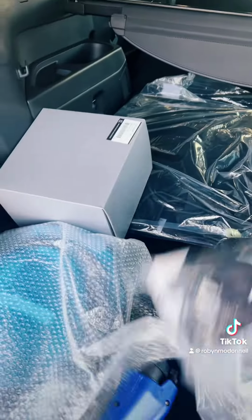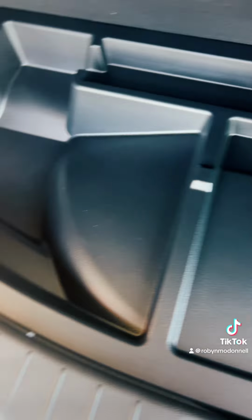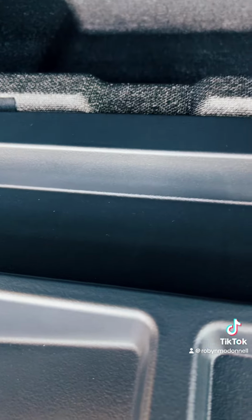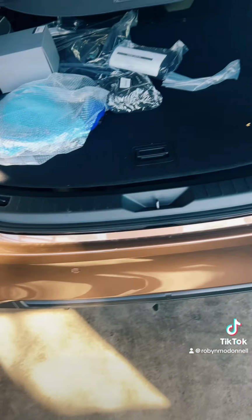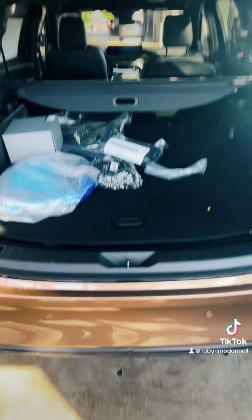Once we do lift up here, you are going to have access to nice little storage area here underneath, full-size spare tire. When we pull it up even further, there is additional storage space back there. So again, even if you're just hauling kids and goodies, maybe pumpkins, plenty of space in the CX-70.